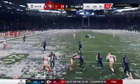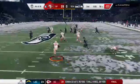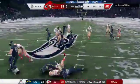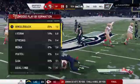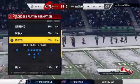His first punt, 48 yards. This one looks equally as good. So a change of possession here on the punt. And out will come the offense as they take over.